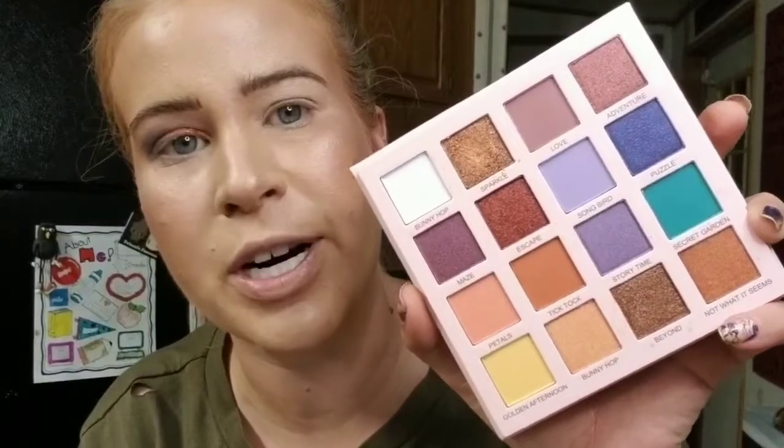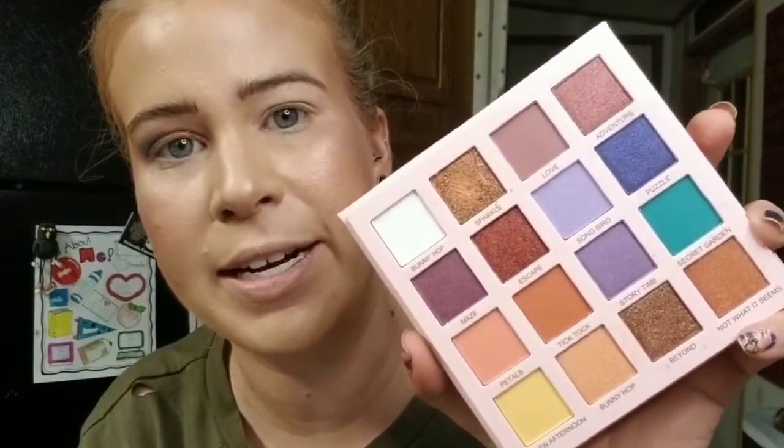There's nothing wrong with this palette, and I actually quite like it. My only complaint is that in this color story, there's really no matte depth in here. So if you really want to build depth, you have to go in with a shimmer, but that's really it. So I'm gonna go do my other eye, and then we'll come back and do the waterline and lower lash line.